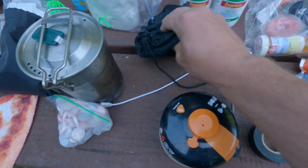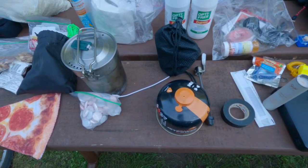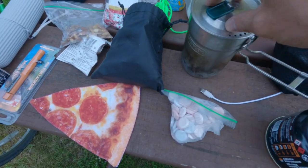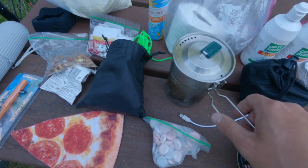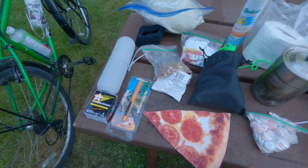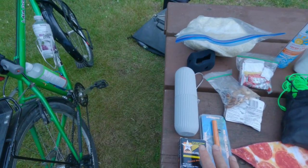Some fuel, the stove. I don't remember what kind of stove it is. I got it at Bass Pro Shops somewhere. Cooking. I believe there's 2 cups in here. Yeah, I bought these a number of years ago, and they just haven't really needed to be replaced. Antacid tablets. Of course, something super important, a fake slice of pizza. Clothesline with some clothes pegs. What else? More bear stuff my girlfriend bought.